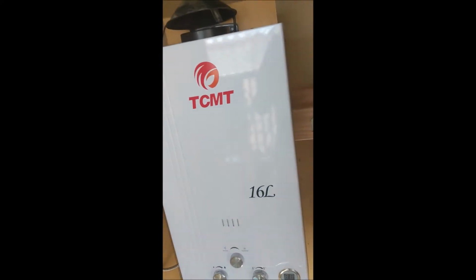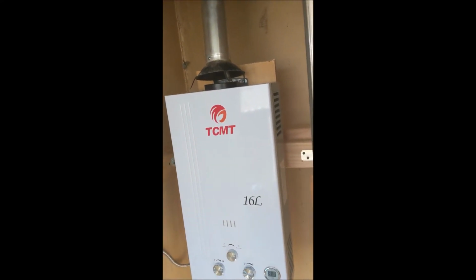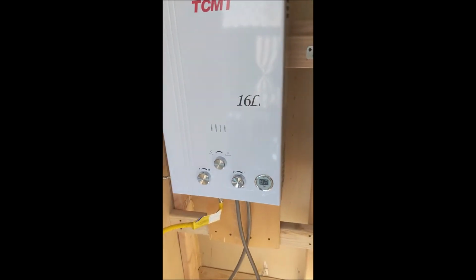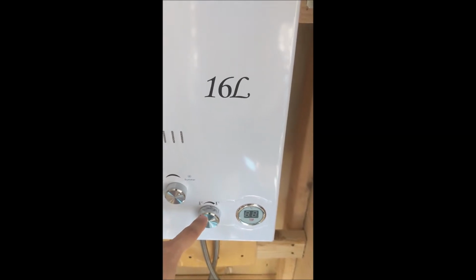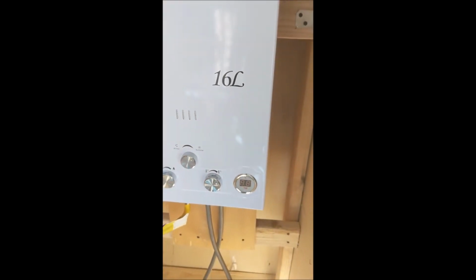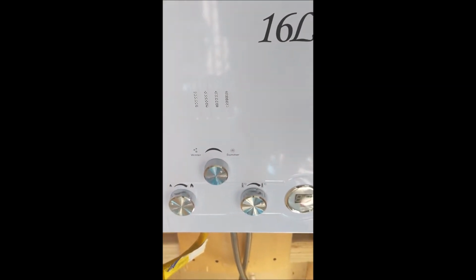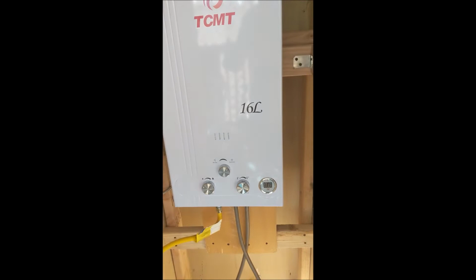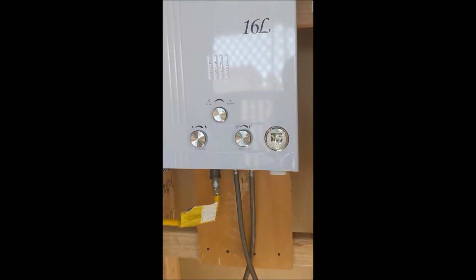So it's not very big at all, and you can see it's got the exhaust there to exhaust the fumes out. You have your temperature control here, and then you can also control the water flow. And that's what this is for, if you want more water sensitivity to when it comes on. And you can have either summer or winter mode. So that's why these water heaters are very popular in the European market.